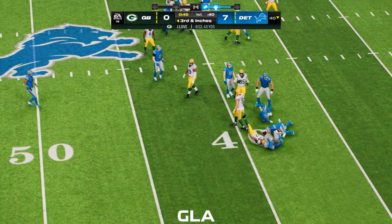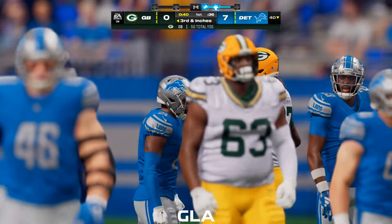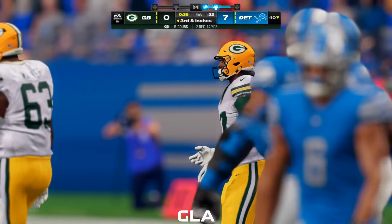He's got the hookup with Dobbs. So give him 2 yards there on the completion. And that'll bring up what looks to be a 3rd and inches. Can't be more than a half a foot.